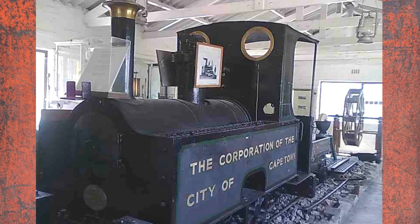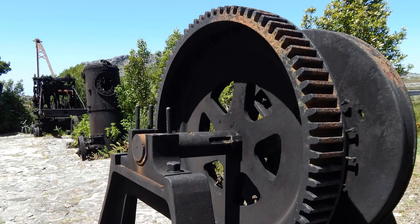At the museum, visitors can view a display of memorabilia from the construction of the dams on Table Mountain.